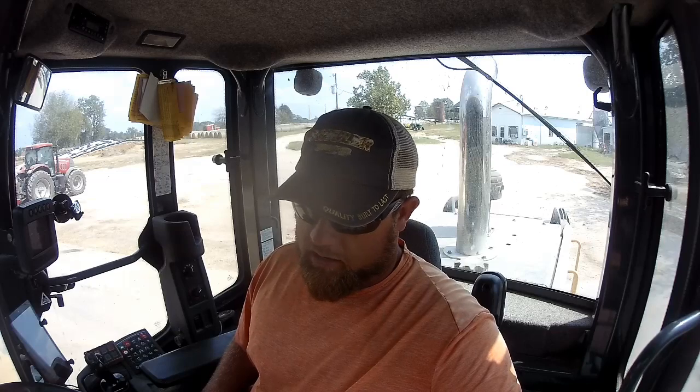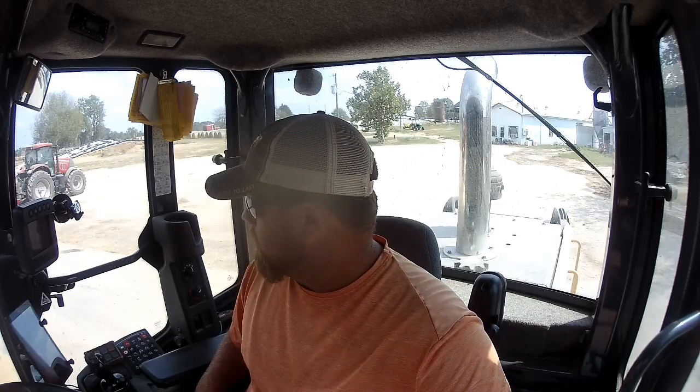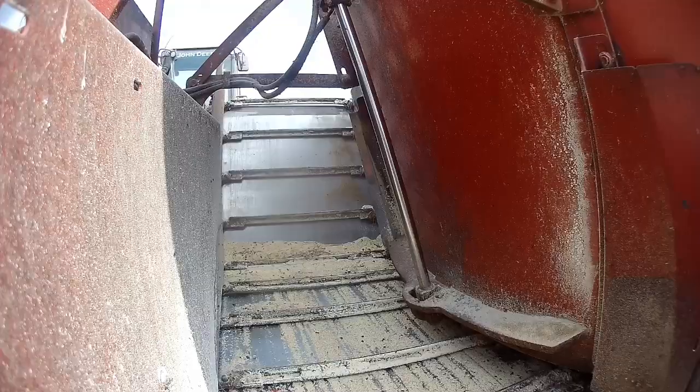And I need to get the little dozer back up this way. I got a big washout to fill in one field. And yeah, that's all I can think of right now. So we'll get this calf feed load done, and then we'll move on to the next thing.